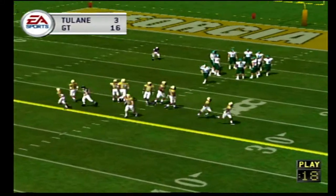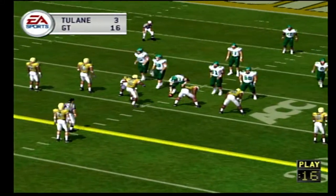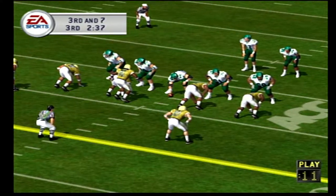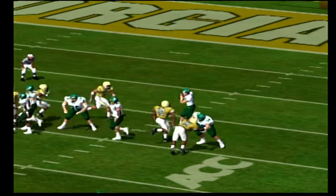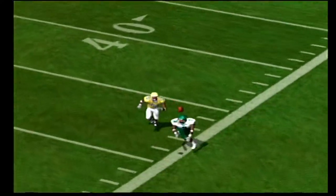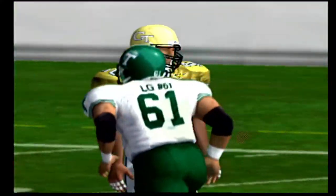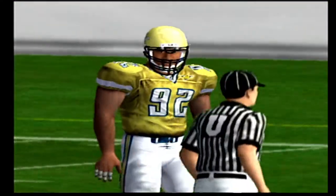Third and 7 coming up here. Ball on the 23-yard line. Number 17 lines up in the shotgun. Number 17 steps back to pass. He throws it. Incomplete. So the defense gets him to go 3 and out. Good job here defensively forcing this incomplete pass.